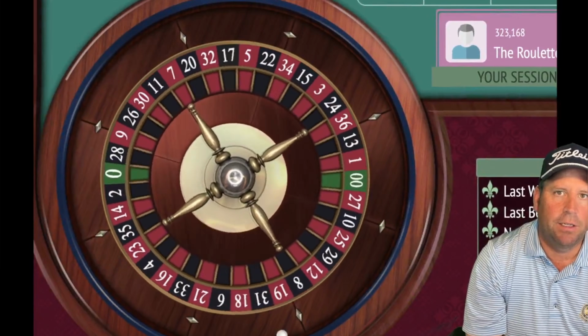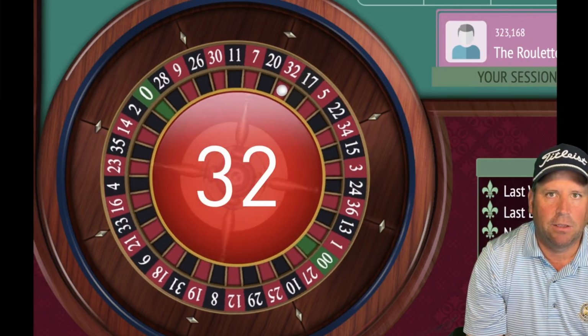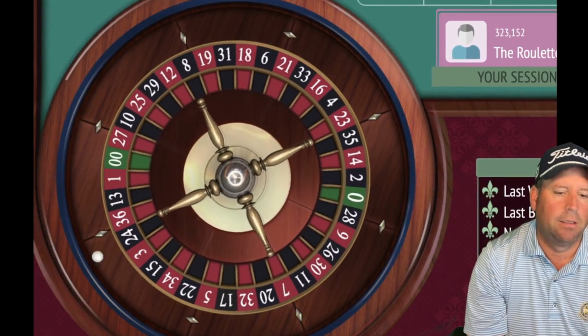Another time to cash out would be any time that you get a bunch of second 12s in a row, too. So think about that as well. And there's a 32 red. That's a loss. So we will keep the bet the same, and we'll spin again at 16.